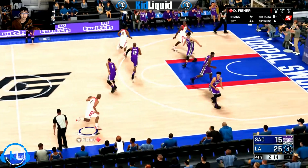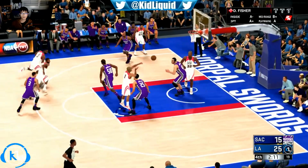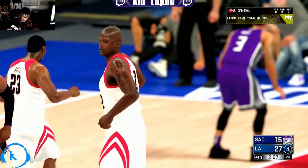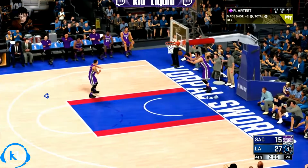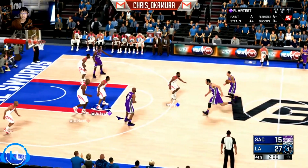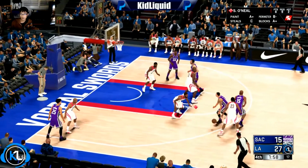And that's what he does. I mean, he is a bucket getter. Shot's good by Shaq. Is it any surprise that he's been hitting everything out there? You want the ball in his hands as much as possible. Sacramento trails by 12. Hill kicks to Carter.